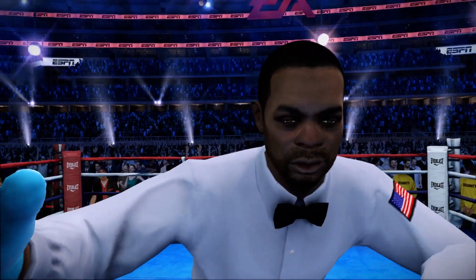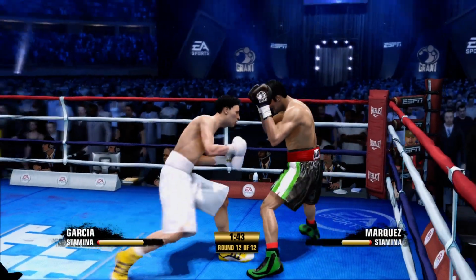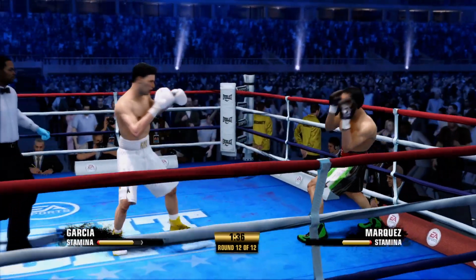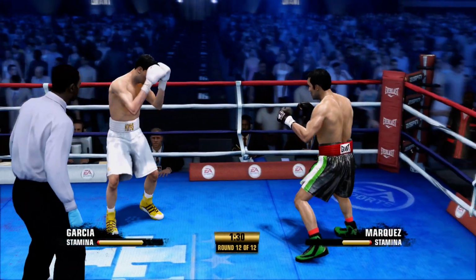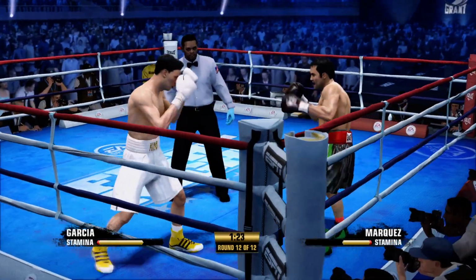Get off! So now the question becomes, after that knockdown, and he has gotten up, how does he survive? So this is where instincts kick in. You got to start moving that head automatically right now. You don't want to stay in the middle. Come on!